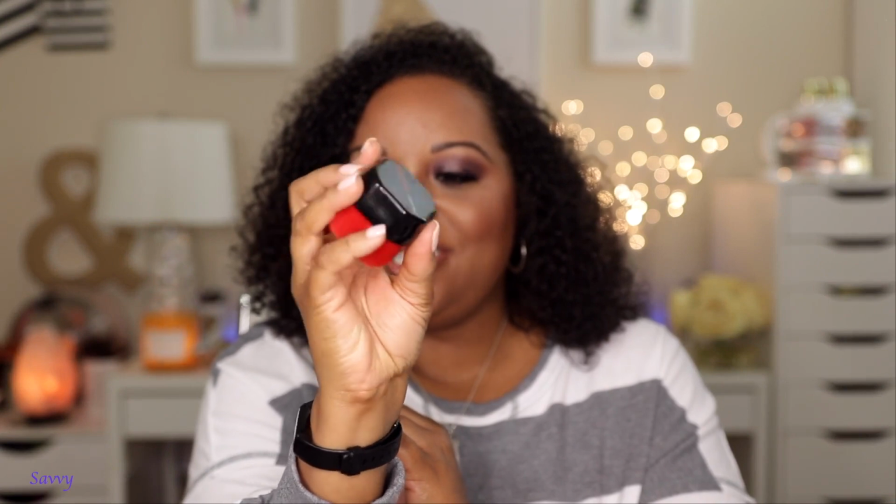So this is a little foundation brush. Isn't it just the cutest? And it's from Shiseido. My daughter owes me a lot of money.